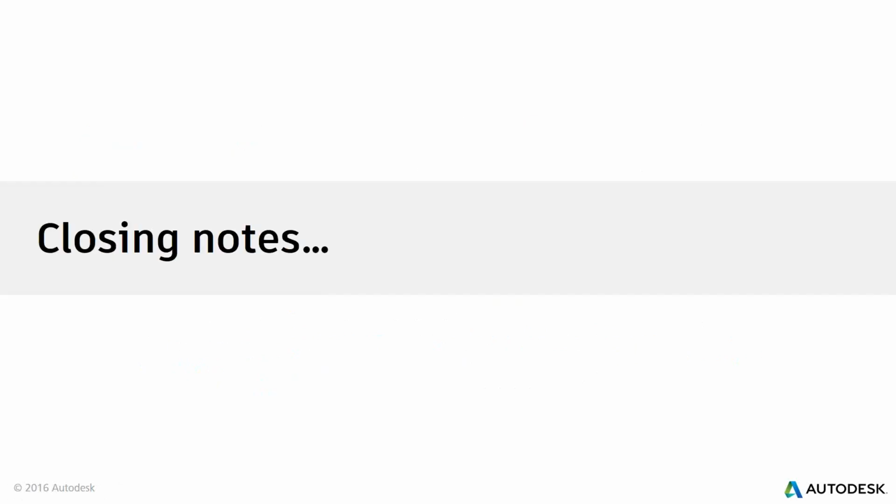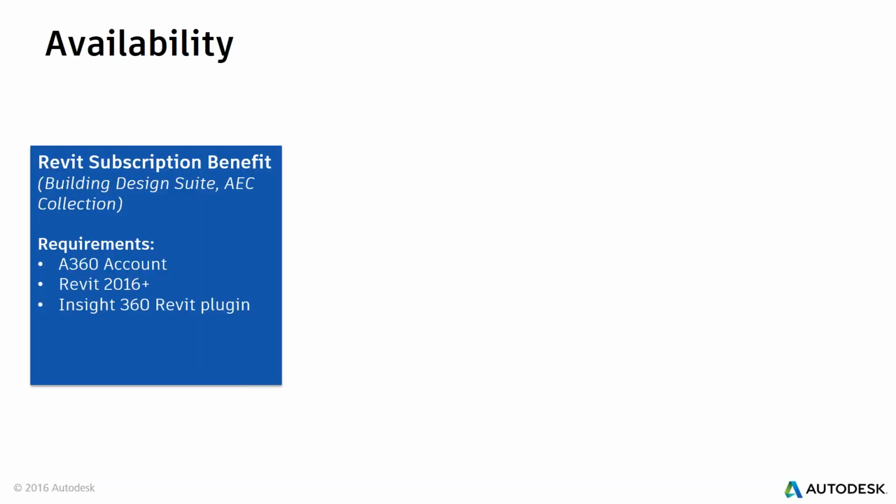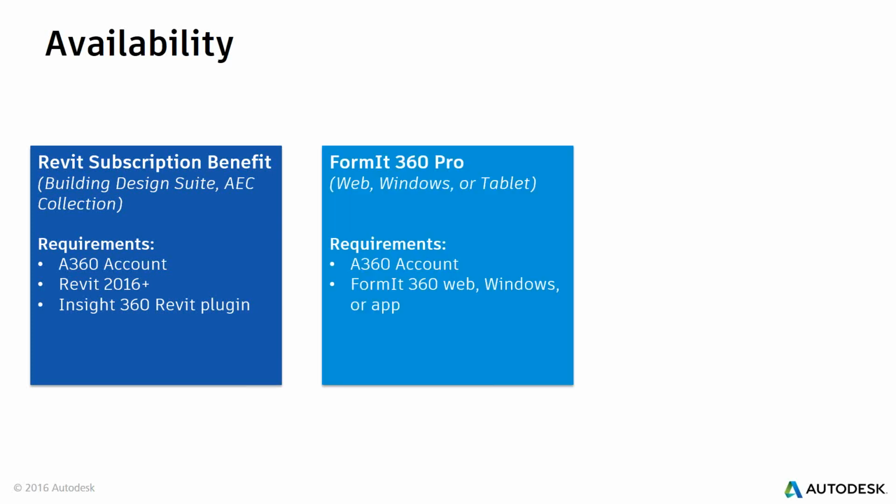So some closing notes that I had. Availability. Insight 360 is available in a range of ways. The first is as a Revit subscription benefit through the Building Design Suite, and it also sounds like the team will be having an upcoming webinar about AEC collections. It's also available through that. You just need an A360 account, Revit 2016 or above, and the Revit plugin. The Revit plugin is free to get, and you can press that generate button inside as much as you want. It doesn't use cloud credits or anything, so there is really no reason not to do this, in my opinion.